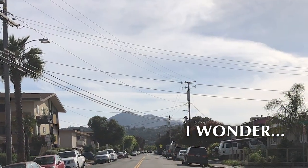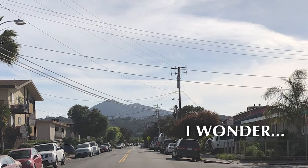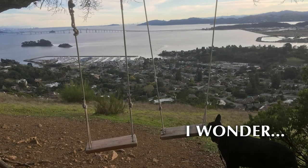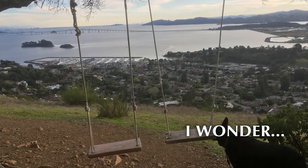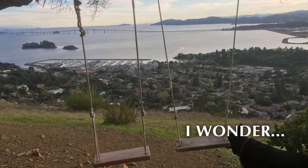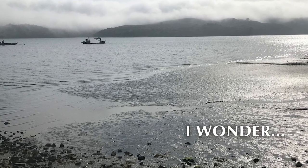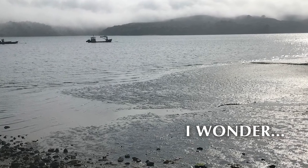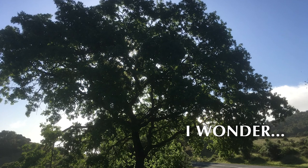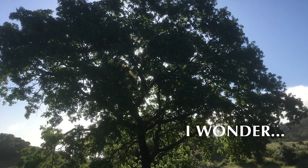I wonder, what impact do those wires have on the natural environment? I wonder, do the bridge and marina impact the plants and animals that live in the water? I wonder, what type of job do those boats do? I wonder, does being next to the road impact what kinds of animals live in the tree?